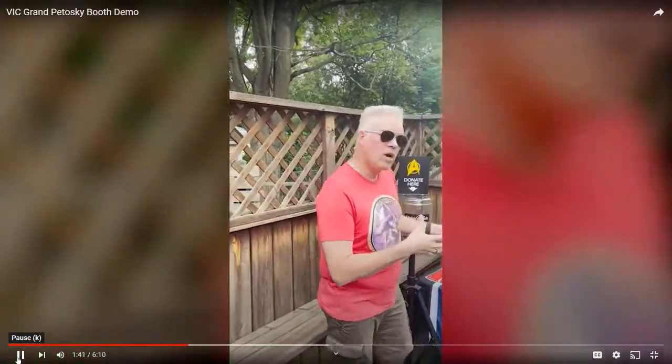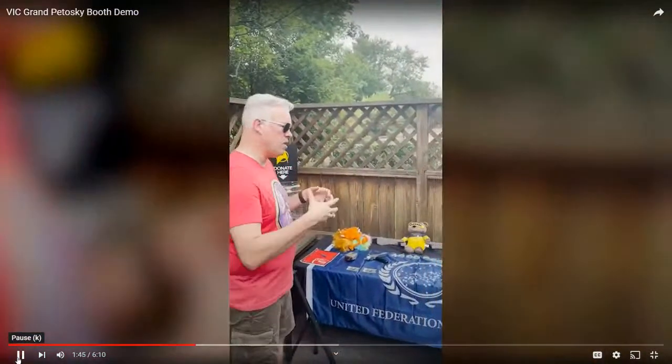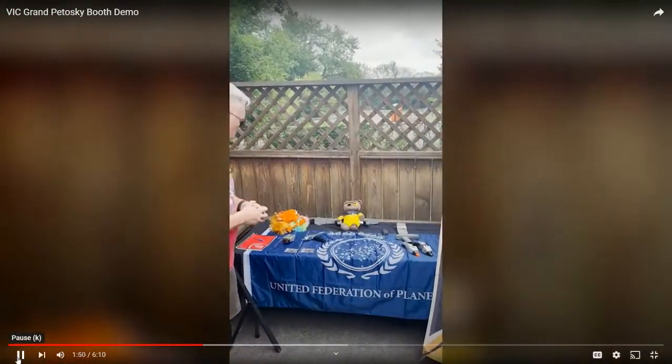We do this for the love of it, and therefore anything that we raise is going to be for charity. Moving on to the booth itself, we try to keep it fun. It does vary, obviously, based on the space that we have. We can have something very tight at 10 by 10. We can have a huge area, in which case we do a little bit more.